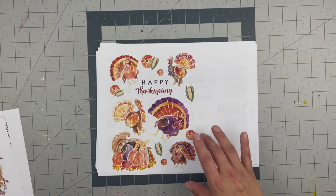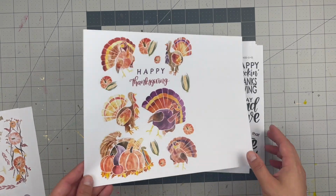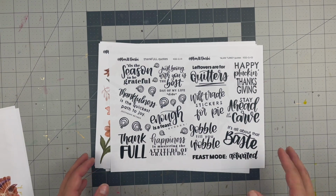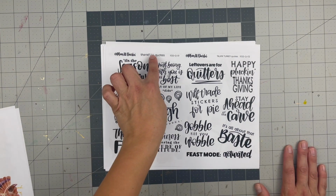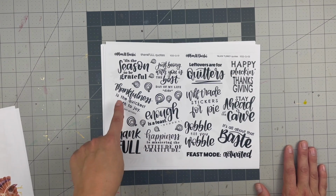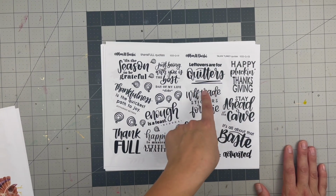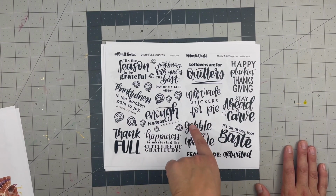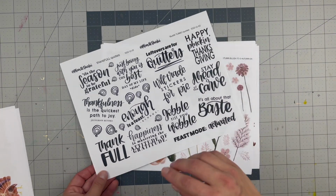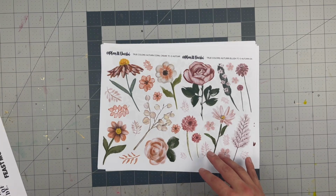But I will leave everything I'm showing you linked down below. The turkeys are fantastic. I definitely love this purpley guy. And like I said, when you have the printables, you can print them as you need. Then this one's called Thankful Quotes. So you've got 'Tis the season to be grateful. Thankfulness is the quietest path of joy. Thankful. And then this one's called Talkin Turkey. Leftovers are for quitters. We'll trade stickers for pie. Gobble with the wobble. Those are adorable too. And this is her brush hand lettering too. So really fun looking at that.